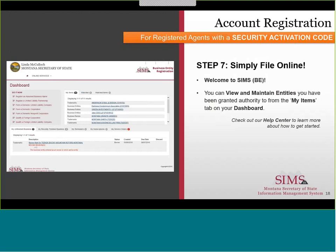Step 7. You're ready to go. Welcome to SIMS BE. From here, you can view and maintain entities you have been granted authority to from the My Items tab on your dashboard.